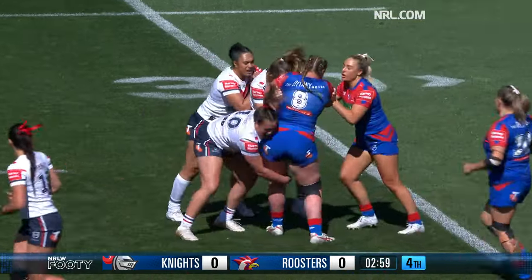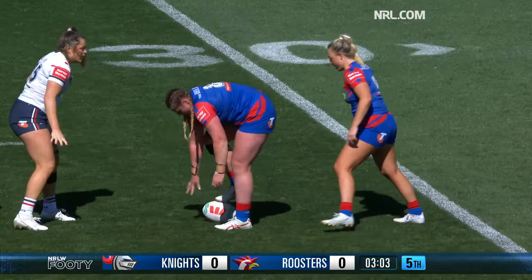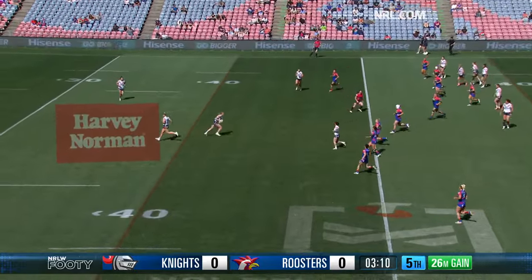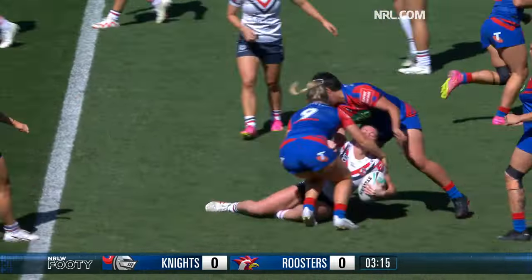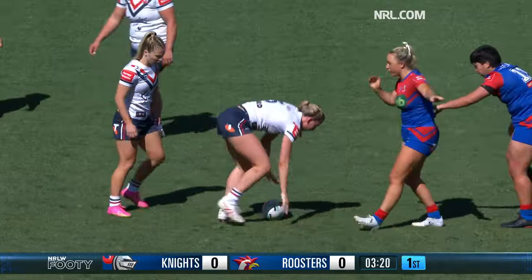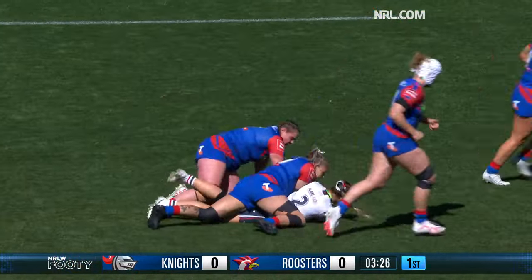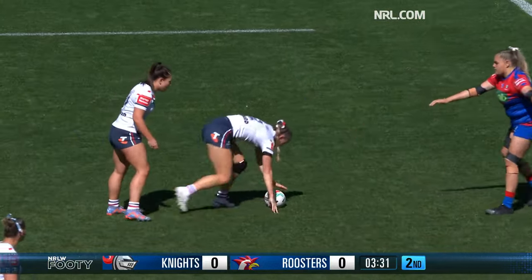Strong run from Predibon. Contact on Taylor Predibon as well. Southwell, this kick sits up very nicely for Kelleher, who gives it straight away to Mia Wood. Well, they're setting their game plan up, the Roosters, off the back of their defence. Two kicks, two sets in a row. They've forced Jesse Southwell to kick from around that 30-metre mark. And already, for the second play, the ball is almost in the same spot.